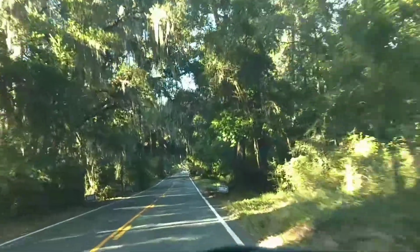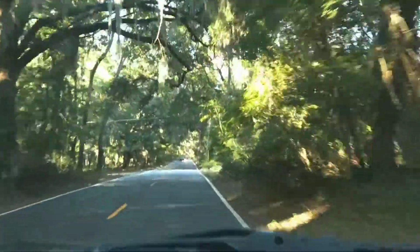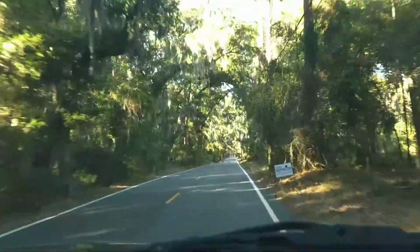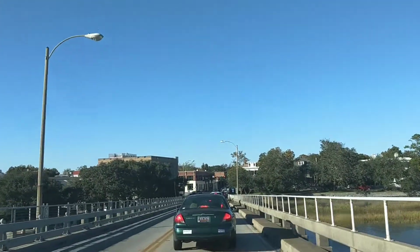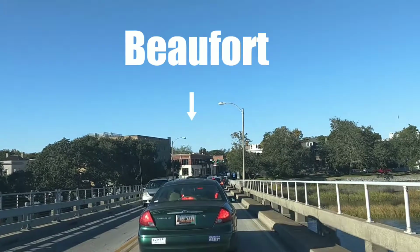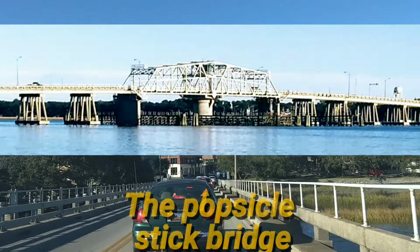So we're not in Beaufort yet, but we're still driving from Paris Island to Beaufort, which is a few minutes. But I wanted to show you the next big tree canopy street that we're going down. These things would be really creepy at night. And this is the bridge that you go over, and it goes straight into Beaufort. Those buildings down there in the center, that's Beaufort. So if you don't like bridges, this is not the bridge for you to go over, because it reminded me of like a popsicle stick bridge.